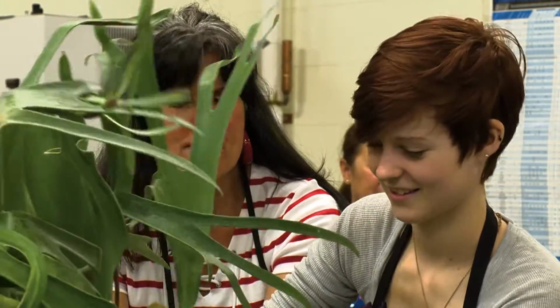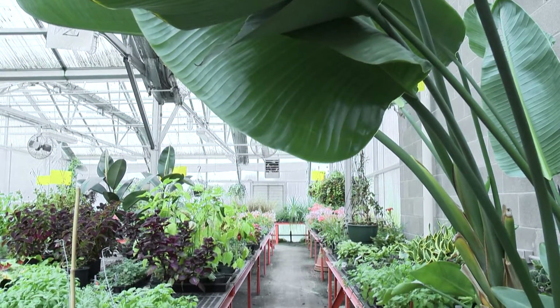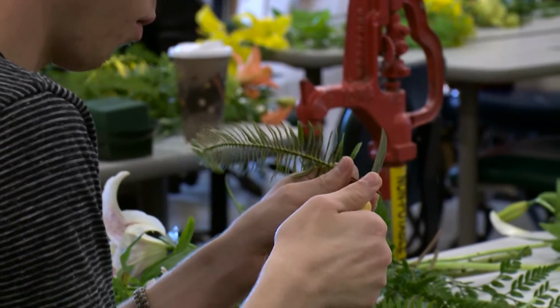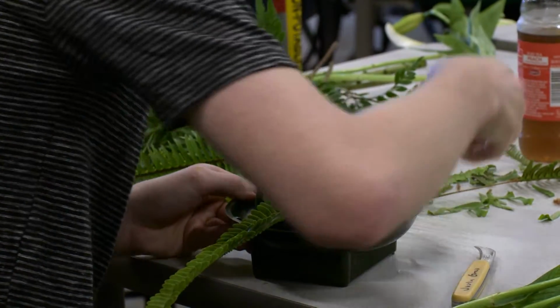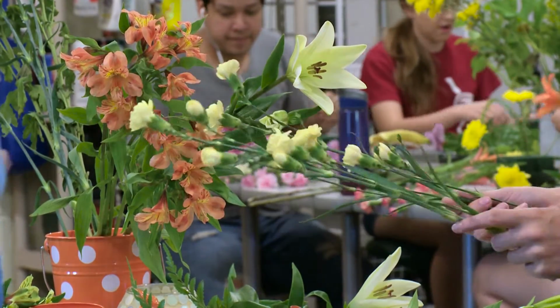We also have foliages in the greenhouse that we trim for our cut flowers for our floral design classes. The leaves of a lot of plants, aspidistra, asparagus fern, spathiphyllum, all of those are leaves that we use in class, so we trim them and put them in our designs. We have an awesome facility here.